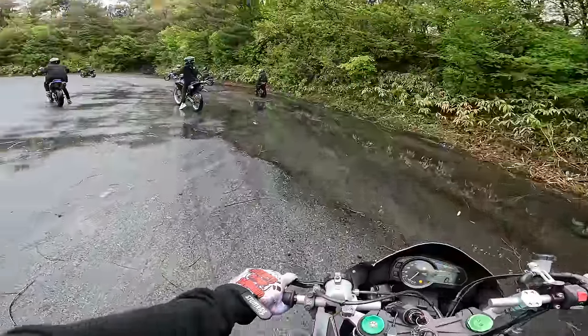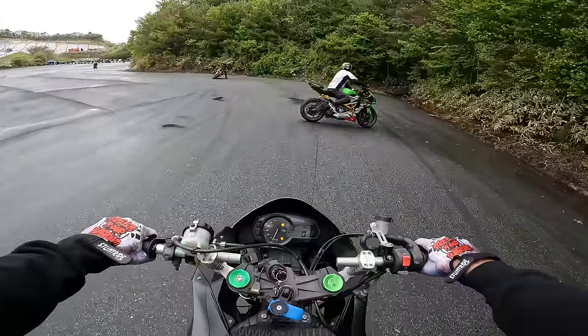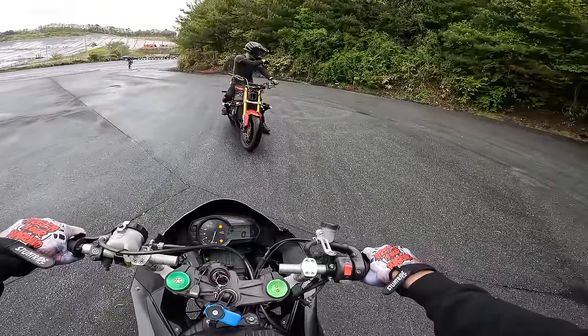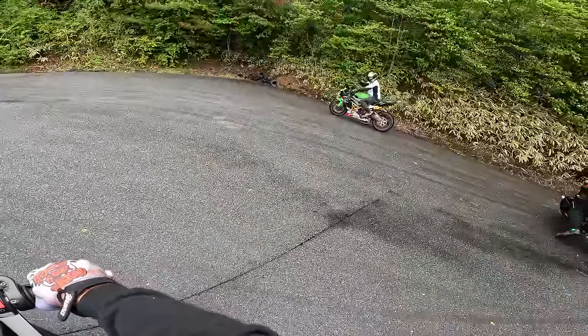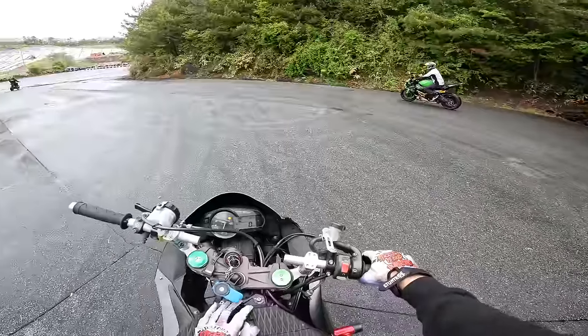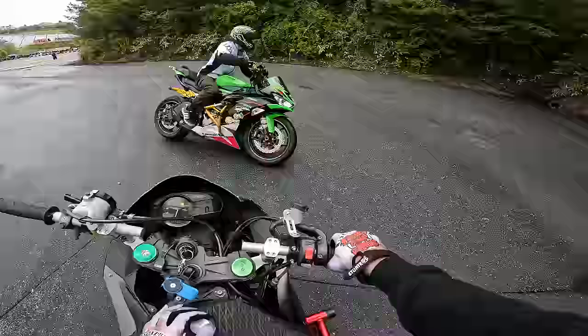Some Japanese forest on the side of a hill. Who would have ever thought, man? Drifting. No. I don't get to skip turns just because I'm not local. Always got to have a lot of etiquette, man.